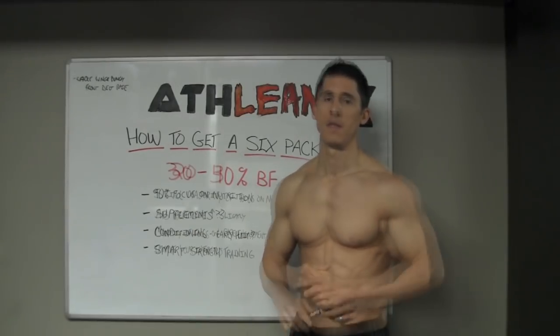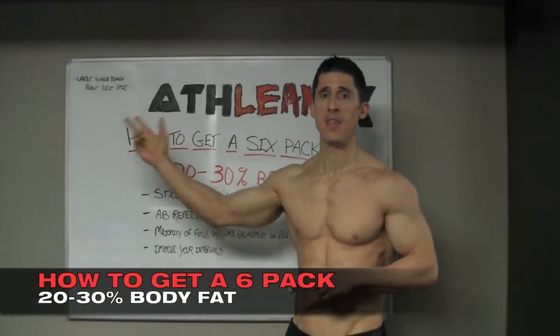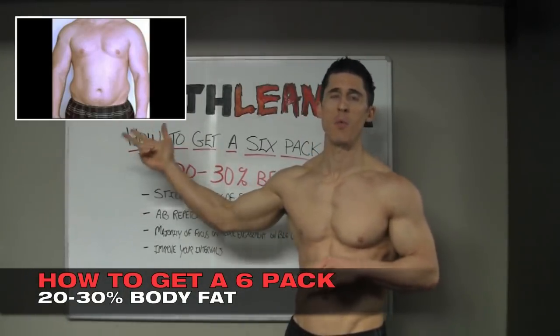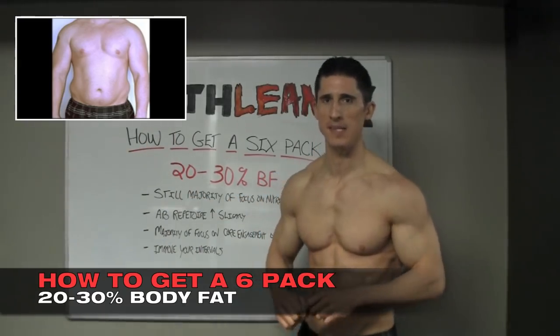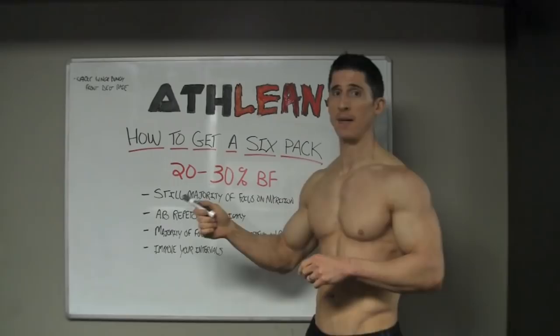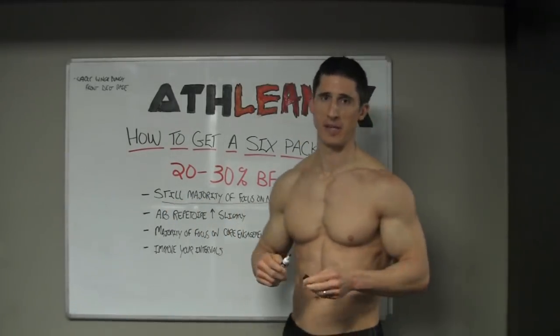20 to 30%. All right, guys, next up, 20 to 30% body fat. This here is an image of what a typical person would look like in this 20 to 30% range. Now, what is the focus? Still, guys, common theme, majority of it should be on nutrition, okay?